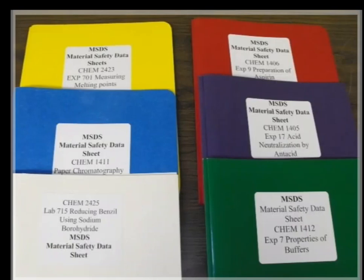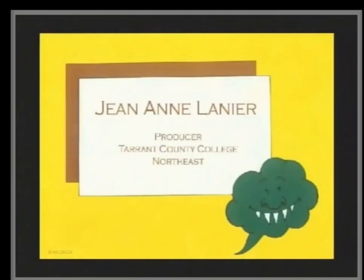We will place a colored notebook containing the MSDS, Material Safety Data Sheet, for the current experiment in your lab each week. This concludes the presentation of the basic safety rules for the chemistry lab. As you've seen, most of the rules are really just common sense. Your chemistry lab will be perfectly safe if you and your friends use your heads.